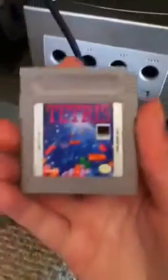GameCube. Count this as two systems because I got the Game Boy Player on there with a game in there. Tetris. And then I do have a regular GameCube game in there. I got Need for Speed Carbon in there. So yeah, pretty good system. But most of the games you can get on PS2. So that's why I play PS2 more.